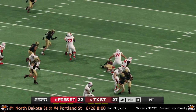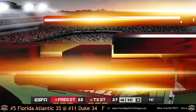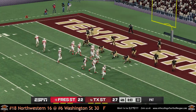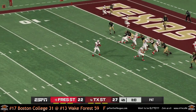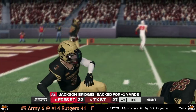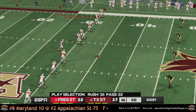Had to break a tackle. Only one tackle he broke. This guy, give him an inch of daylight, he's going to take it to the house before you can even blink. And the quarterback, they're going to go for two. Try for the 2-point conversion. They'll spread the field with five wide. Empty set. He's going to run it up the middle, and he does not get it. So a four play, 50. So your new score is Texas State 27, Fresno State 22.